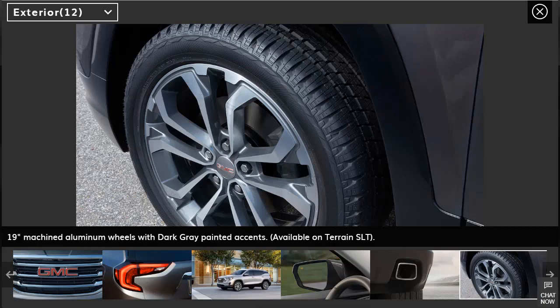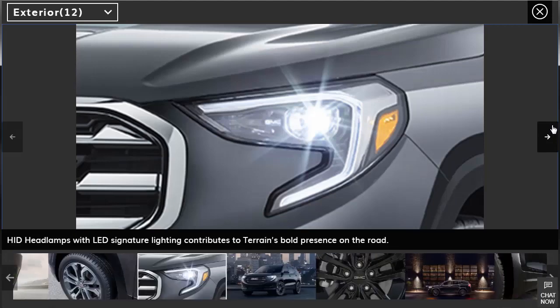Like I said, the SLT is the top trim level for the lower trims, right? The GMC Terrain really comes in 4 trim levels. It comes in an SL, an SLE, the SLT, and then there's the Denali, right? The Denali is almost like a separate category because there's a big price jump there. So I wanted to take a look at the regular Terrains, and looking at the regular Terrains, I think the SLT is the best of the bunch. All right, that said, let's move forward.